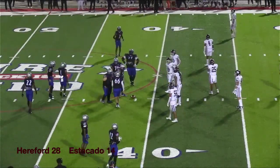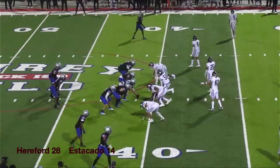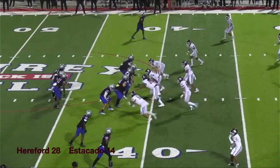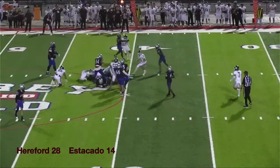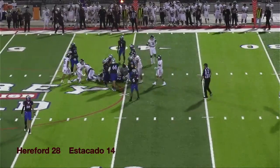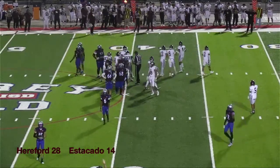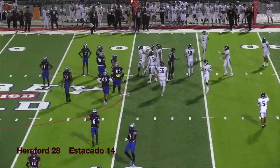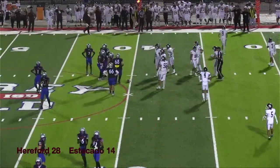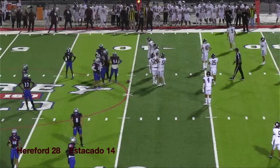A 14-point Hereford lead, but the Matadors in great field position with 2nd and 11. They've got 2 running backs in this formation, 3 wideouts. They're going to give it. Running left. Robinson's in trouble. We're there. He is swarmed over. Down he goes. They got him out, I guess. I think he gained about a yard. But that's great defense by the Whitefaces, stringing that out. And if he cannot get the corner, we're doing something right because he is fast. That was Bobby Ross, too. Now I misspoke on who carried the ball then.